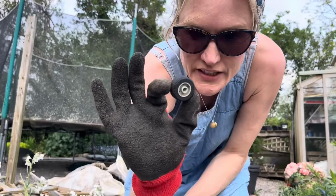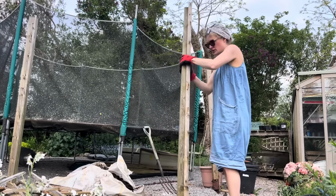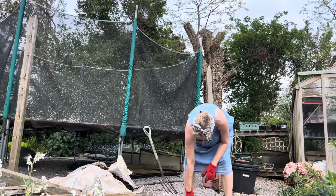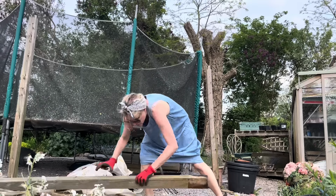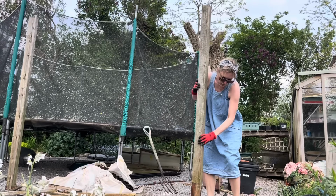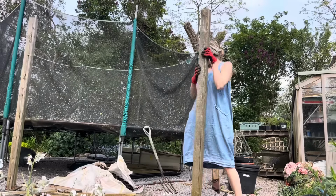Evidence of little boys everywhere. There we go, that's out. How am I going to get this out? Because I don't want to trip and land on that. That could have someone's nose off their face. I'm going to put that back in there and seek expert advice.